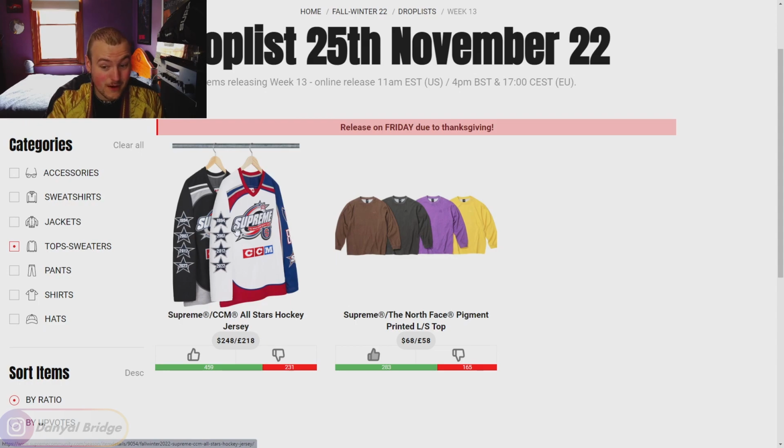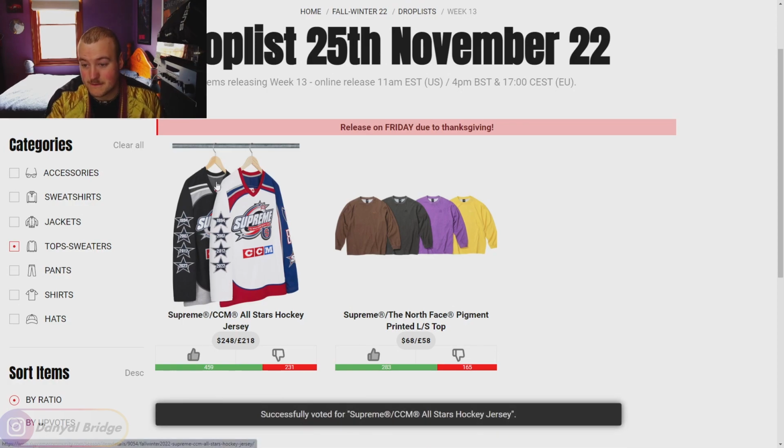Moving on, we have the Supreme CCM All-Star Hockey Jersey. I actually think this is alright. Hockey jersey wise, I think this is one of the better Supreme hockey jerseys they've released in the past. Well, in general. 250 USD is a bit pricey, but if it's high quality, I'm down. I like both colors. Kind of struggling on which one I'd pick, but a solid little sports jersey there. I'm gonna give that one a thumbs up. It's a nice little piece for sure.